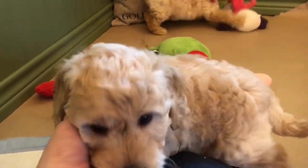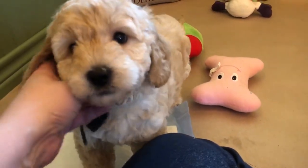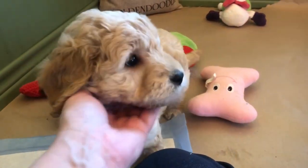Anyway, back to the babies here. This is such a soft cotton, and it's going to end up being like a ragamuffin wavy.